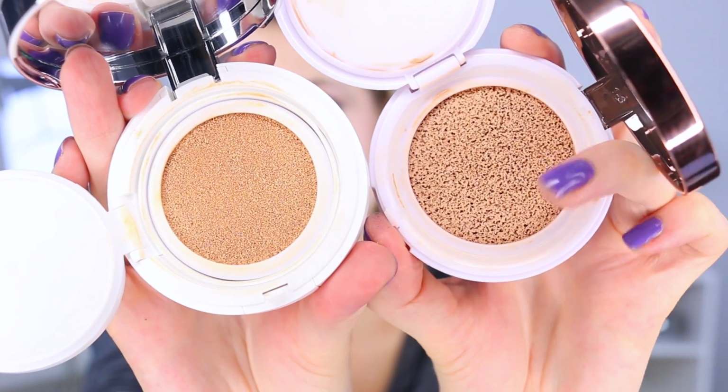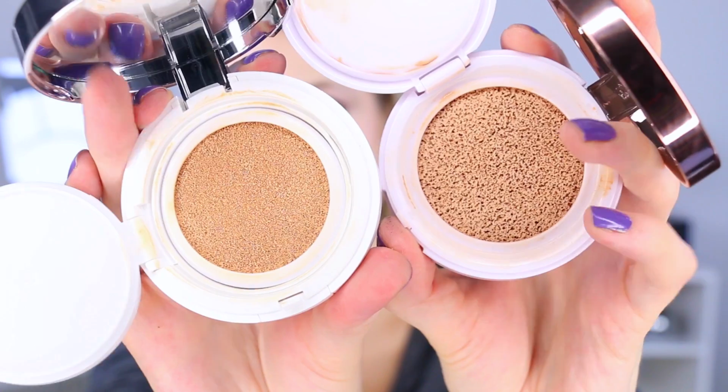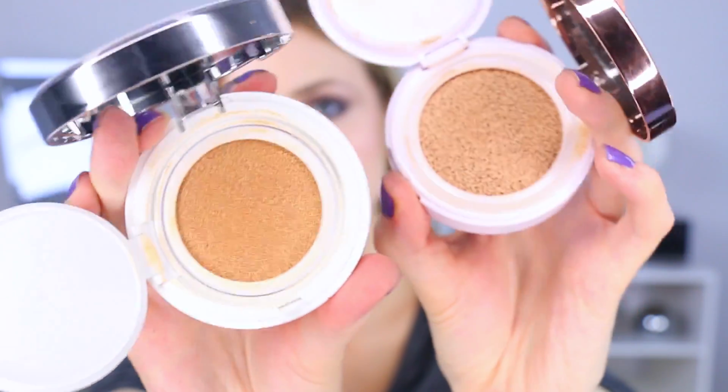Now this one is a little bit different than the other ones that I've tried in that it has a very dense sponge. This one is very aerated and cushy, but this one is very, very dense. So a little bit of a difference there. I just find that it requires you to press a little bit harder into the sponge in order to get enough product to pick up on your skin, versus the L'Oreal one, you can be very light-handed with the sponge to apply a lot of product.